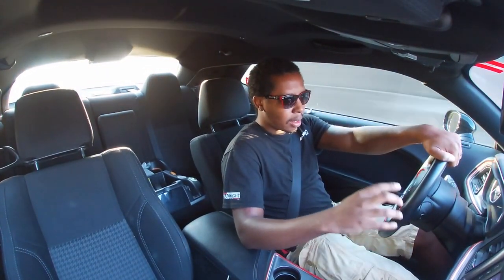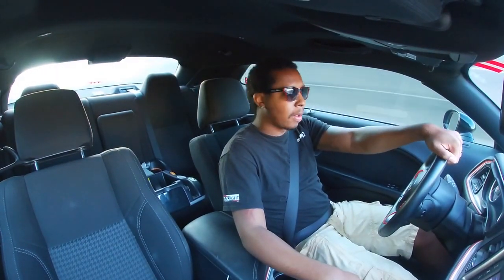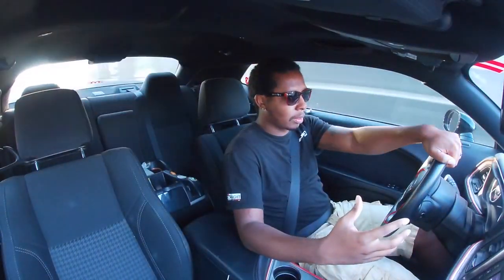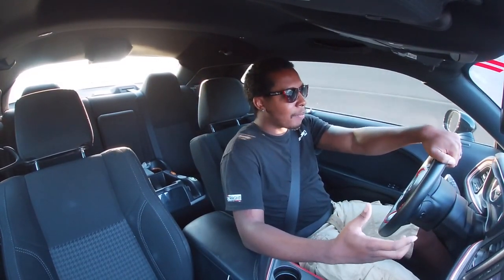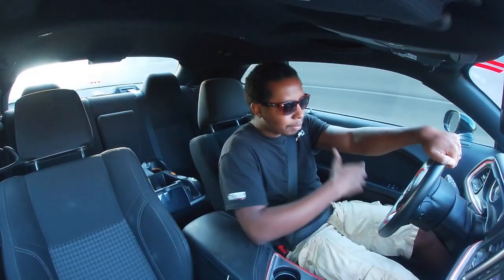Also, the drive line from the Demon is in the Redeye. The drive line, talking about the drive shaft, the half shaft, something like that, to make the drivetrain strong enough to handle when the car launches off the line. So the Redeye is pretty much a Demon, but you can drive it every day. You can drive a Demon every day, but not a lot of people are driving Demons every day. Let's be honest about that.